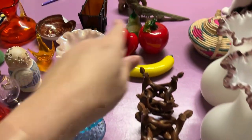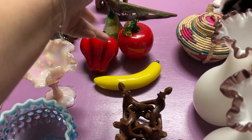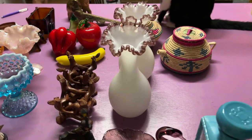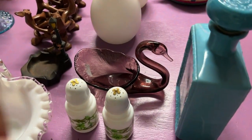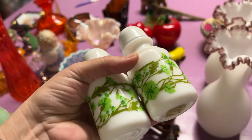So let's see. Then we're going to do this fruit set as a lot. So that's going to be a lot as an offer up. I have two brass pieces over there that'll be offer ups. So we have an elephant and, I don't know if that's a peacock. Who knows? Then, oh my gosh, you won't believe it. I have Avon.